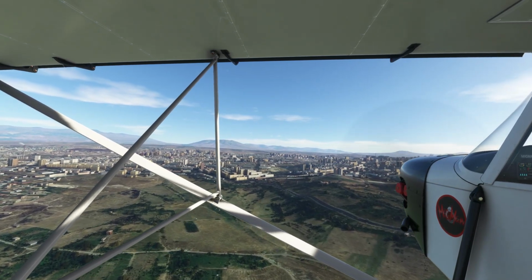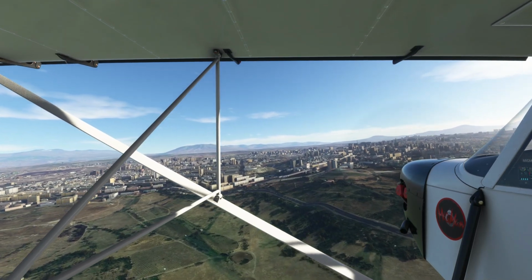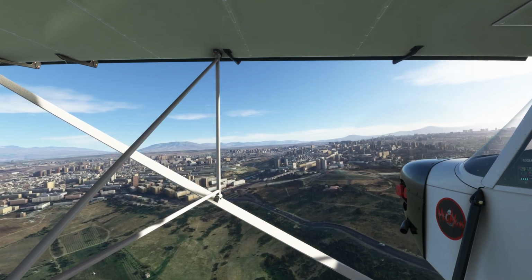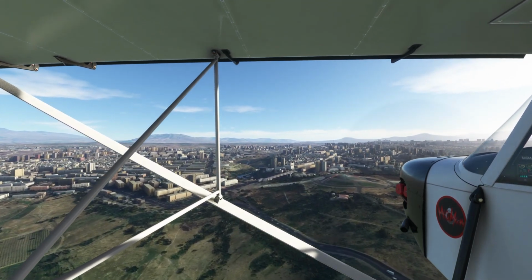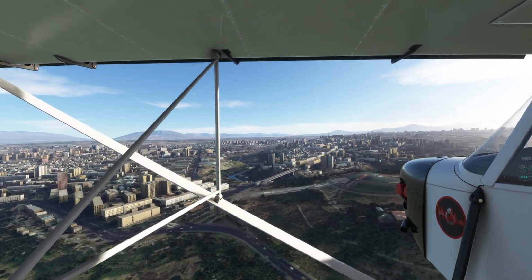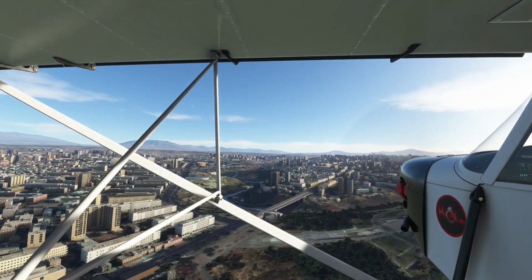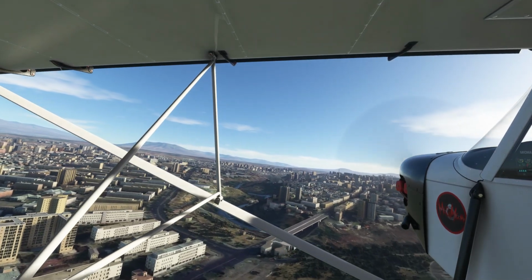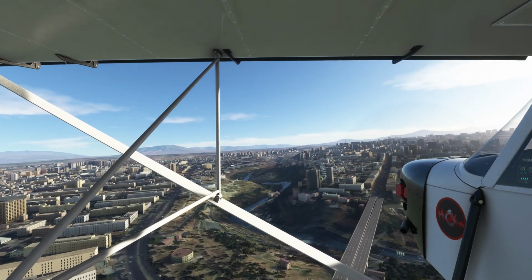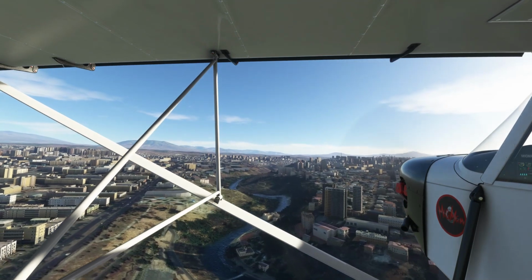Check my heading. I'm a little bit off track. Okay, so now I can see this gorge on the west side of the city that we're supposed to follow, following a river. Here's a big bridge, but it's not the one we're after. I think I can already see it actually. What's our altitude? 500 feet. Yeah, let's stay down here. Terrible station keeping, if I say so myself.